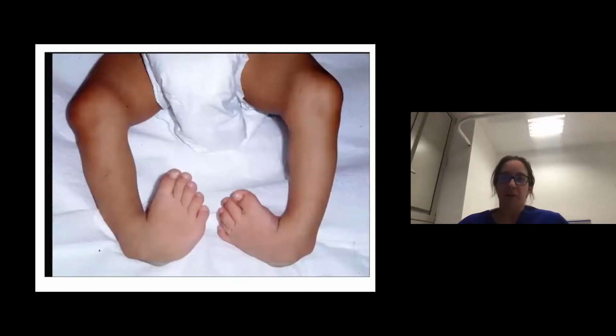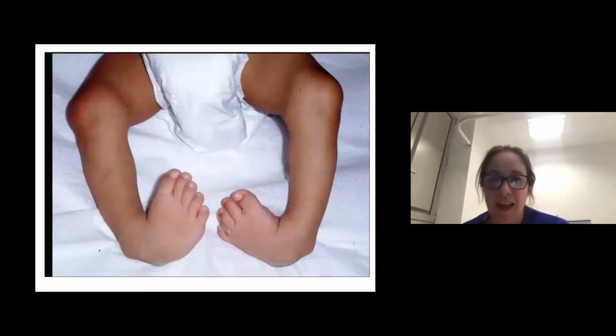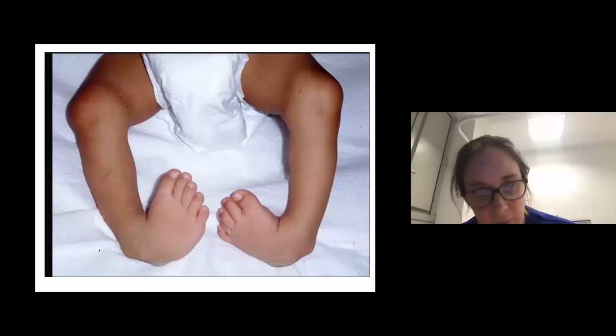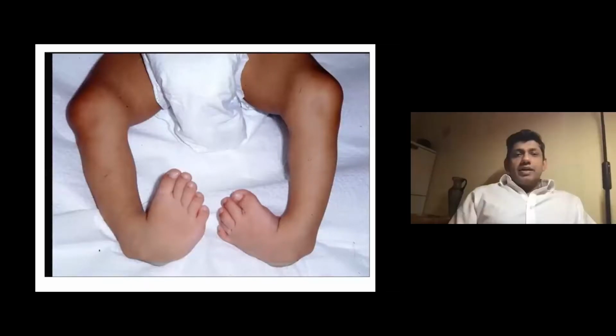Here you go. So you're on the neonatal unit and mum didn't attend any of her antenatal appointments at all and baby has popped out looking like this. Paediatricians are completely happy and feel that this is an isolated problem. What do you think? Right, so this is a clinical photograph of a baby's legs.